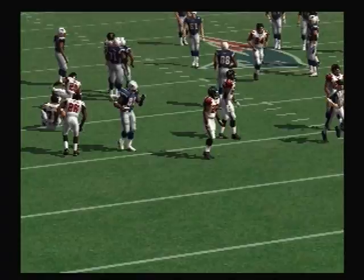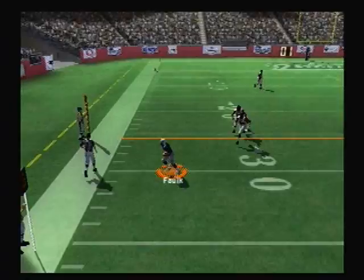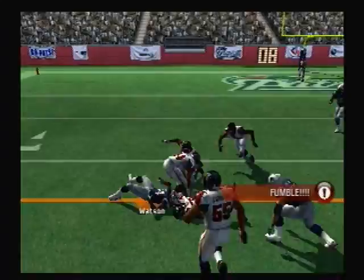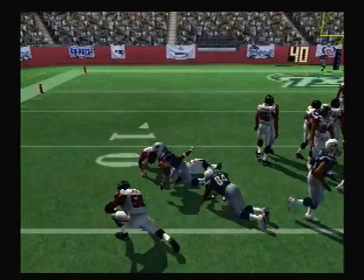Drops back. Pass is complete. Faulk comes up with a big catch on third. On the ground with a tailback. Fakes the run. With the catch. Fumble. The lineman scoops it up. You know, the defense is upset at that.